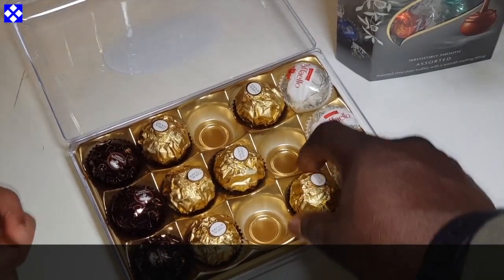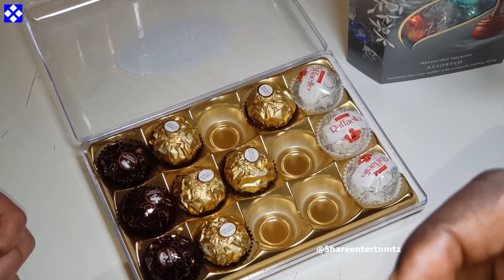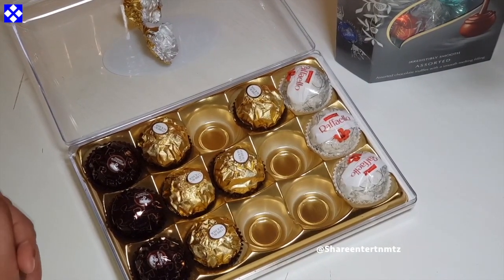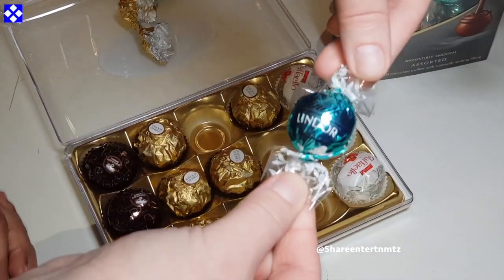Smell. Okay, this is pretty creamy. Yeah. And so far, this is my favorite one. All right.